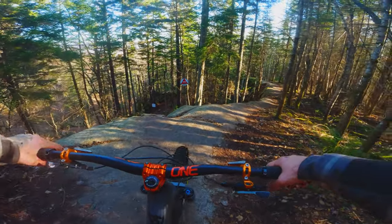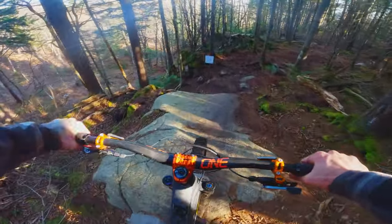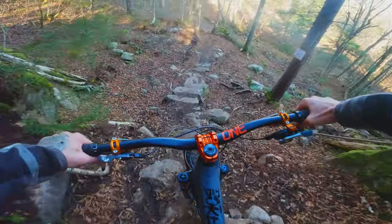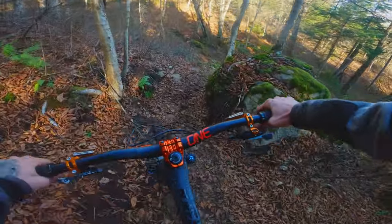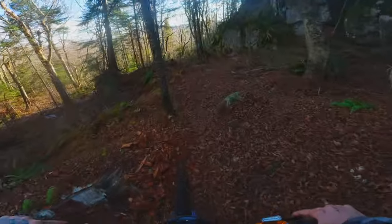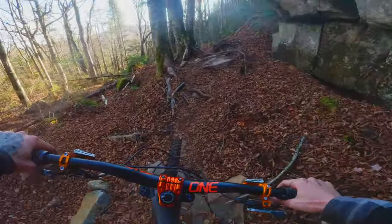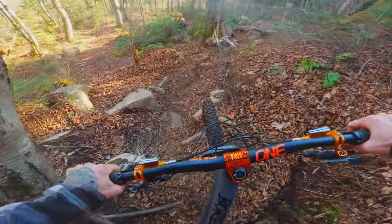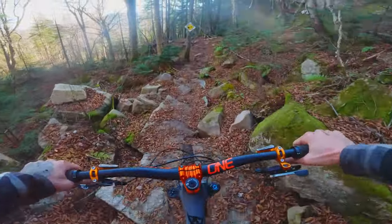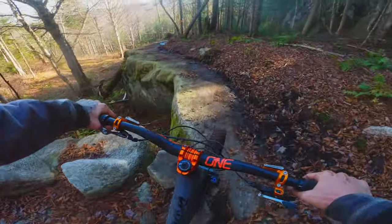Oh, this one ain't bad. The approach is in the pro line. Basically this part right here. Oh, did it cut a tree? That helps. Okay, so far so good. That part probably seems like a flow trail, but trust me, it isn't. There's a lot of rocks hidden under these leaves. That's good.